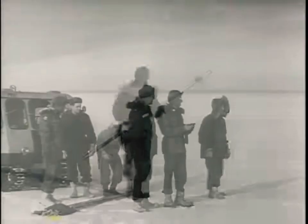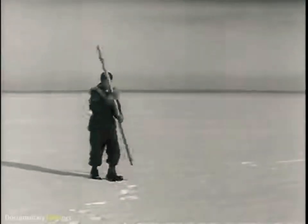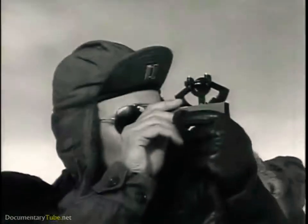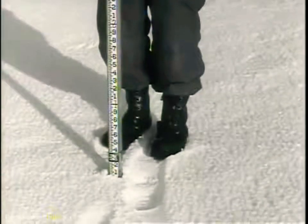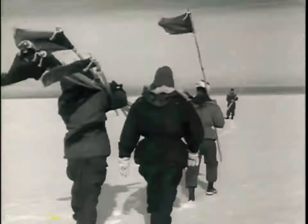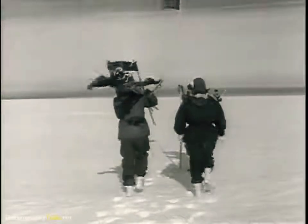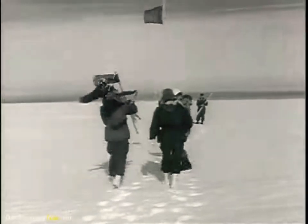We finally picked this plateau, a smooth white plain of ice for as far as you could see. This was the closest location to Thule, our supply base, which would not be affected by the summer thaw. That first day, we set out flags marking the boundaries of the camp.